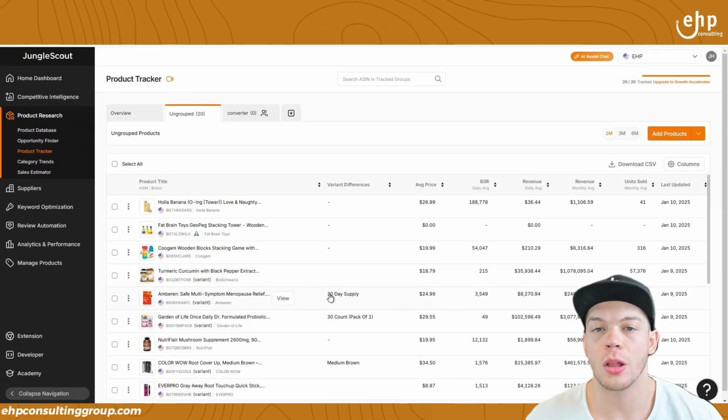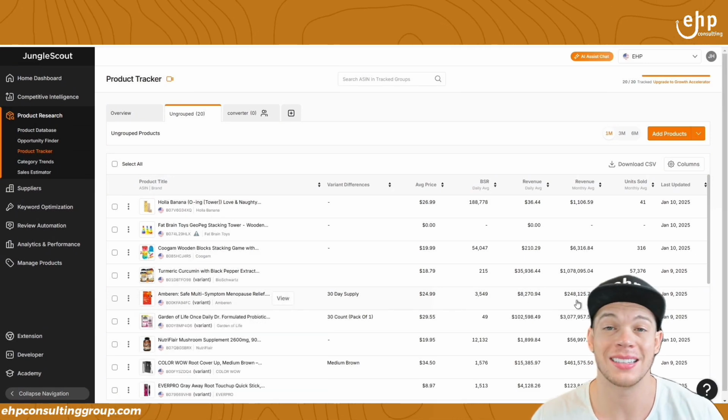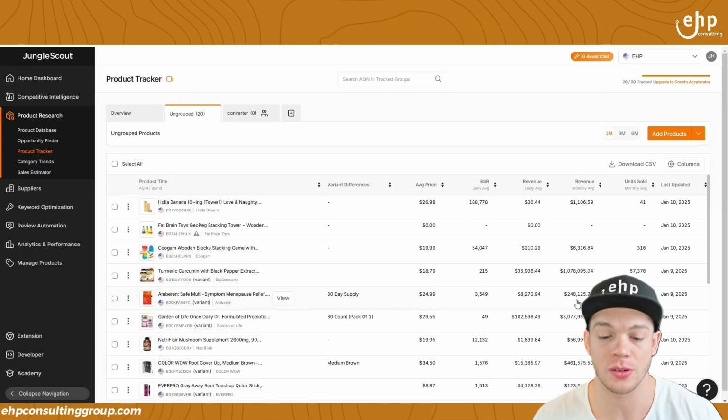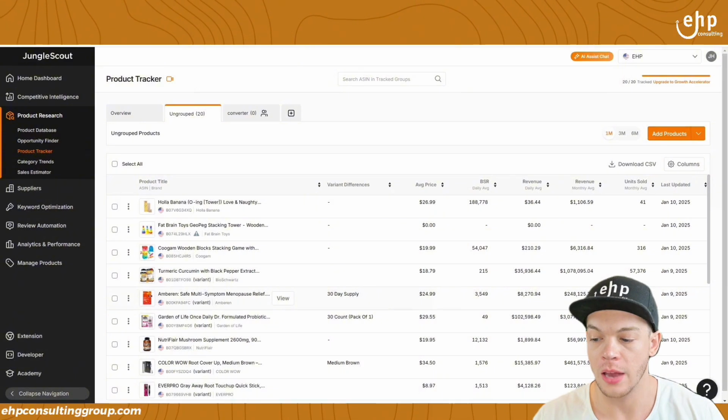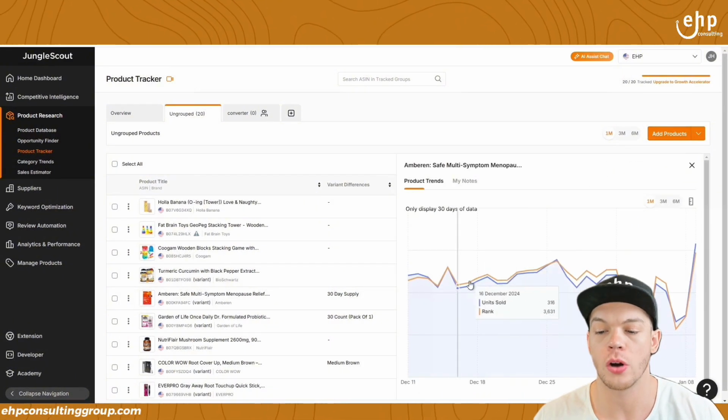So if I wanted to sell a product like this, which is a menopause relief item, as you can see, they're making a significant amount of money. $200,000 a month is pretty great. And you can see the amount of units sold. So I can actually click view and I can see when sales are spiking.